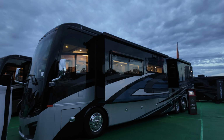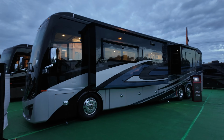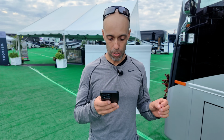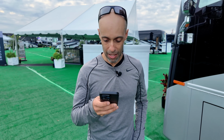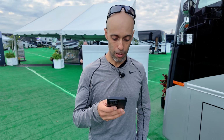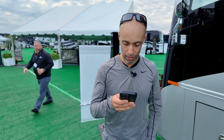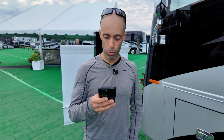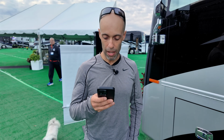Gross axle weight rating for the front is 15,660 pounds. For the tag, it's 10,000. For the rear, 20,000. Gross vehicle weight rating is 45,660 pounds. Maximum trailer is 10,000 pounds, and gross combined weight rating is 55,660 pounds. Now your capacities, fuel is 100 gallons of diesel, DEF is 10.